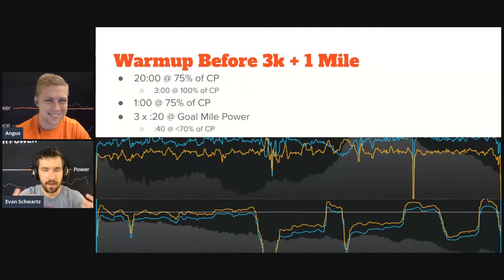Cool. So yeah, again, the importance of warm-up, if you're going to execute, especially at the distances that are on that very, very short end, that 1 mile, that 3K, you need to make sure you have a good warm-up. For a marathon, you don't necessarily want to be warming up for a full 25 or 30 minutes and running some hard repeats during that.